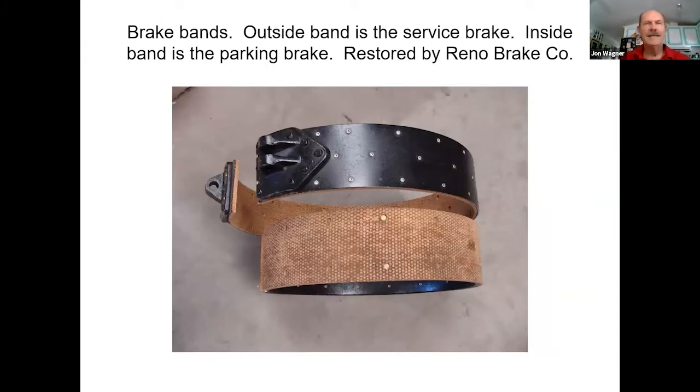These are the brake bands, and they were restored by the Reno Brake Company. There are two brake bands on each drum. The outside band is the service brake, and the inside band is the parking brake. Nowadays, most cars use the same brake shoes for both brakes, the parking brake and the service brake.